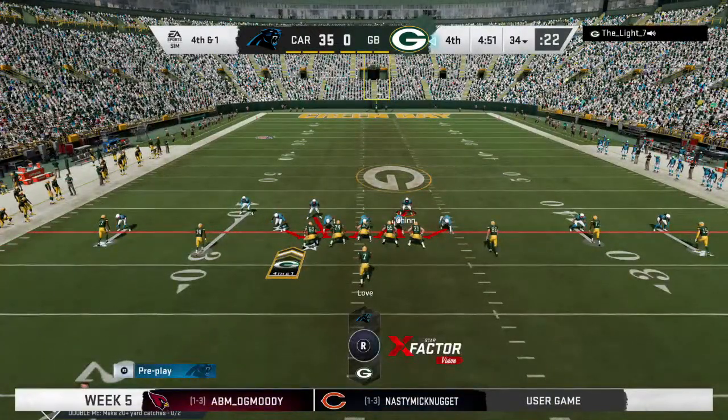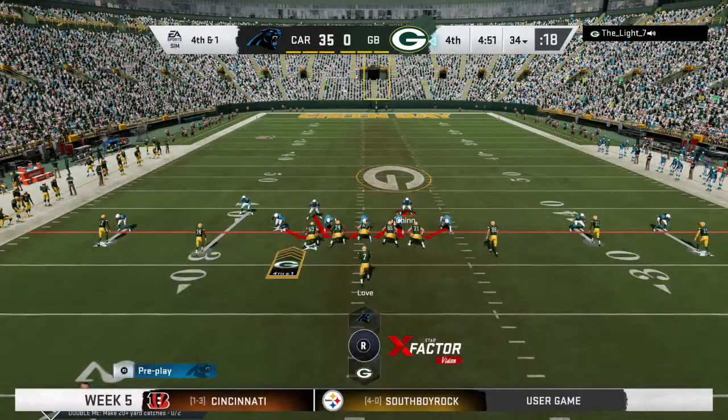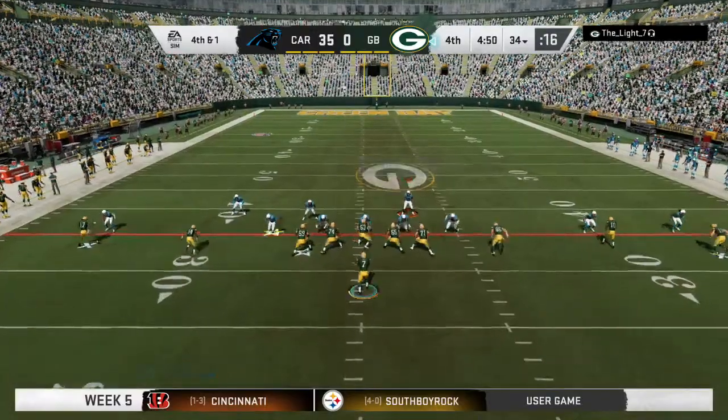59. You don't know no better. Check 59. Mike is 59. Mike to 59. Hey, let's get that ball here.